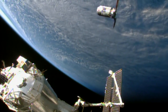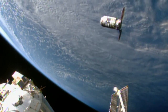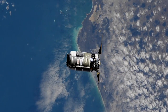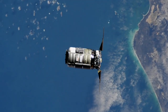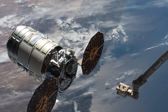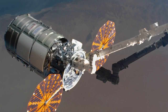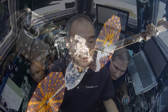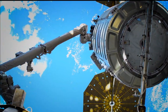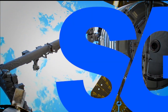On Monday, Northrop Grumman's CRS-15 cargo resupply vehicle, named the SS Katherine Johnson in honor of the legendary NASA mathematician, arrived to the space station carrying over 4 tons of science investigations, cargo, and crew supplies. CRS-15 launched from the Wallops Flight Facility in Wallops, Virginia, on Saturday, February 20th, and was captured with the station's robotic arm by JAXA astronaut Soichi Noguchi, and then installed to the station's Earth-facing side of the Unity module, where it will remain until late May.